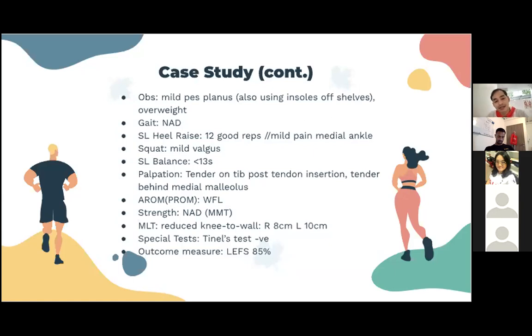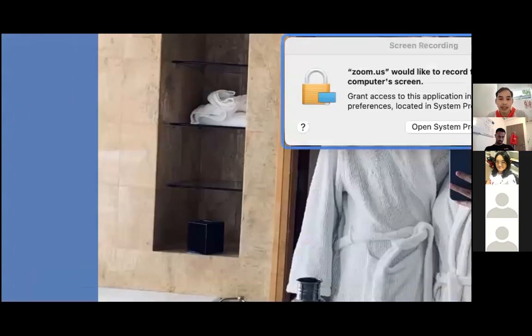Muscle length test, there's a reduced knee to wall over the right side, 8 cm compared to left, 10 cm. And as a special test, I use the Tinel test just to rule out any neuropathic or neurological involvement. Outcome measure that I use is the Lower Extremity Functional Score, which is 85%. And some of the lowered scores include running, hopping, and changing of directions.